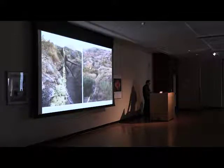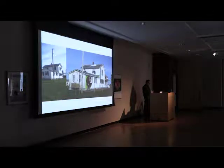The other type of work that I make that I'll be referring to is site-specific, and what I mean by site-specific work is that it maintains a visual aspect of the history of the thing that I'm working with. So, for example, it's a house, and on the right side of the screen, you can see that the house has been transformed. It maintains its houseness, but it also now is an art project.